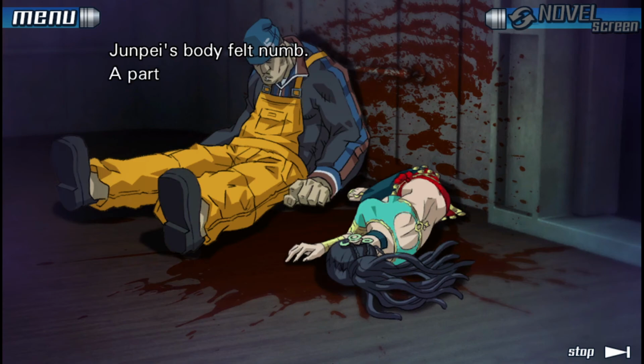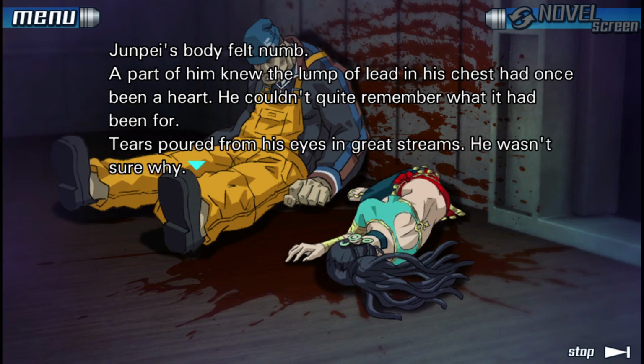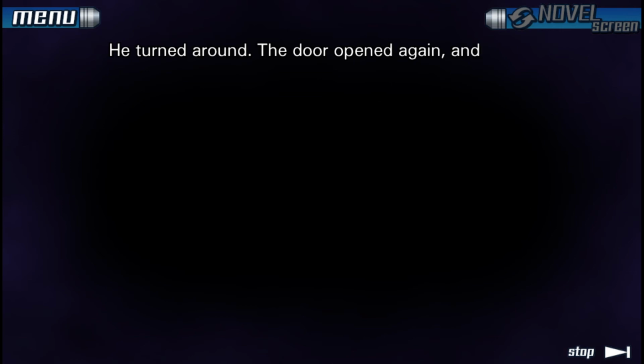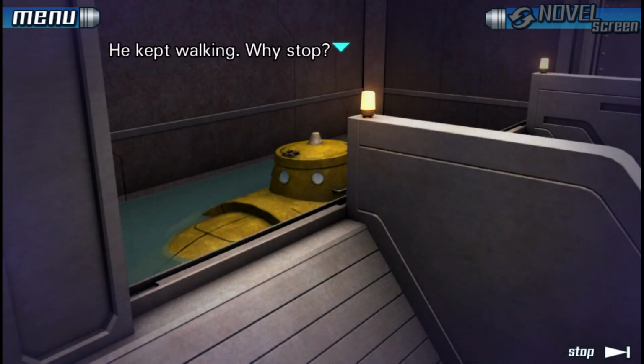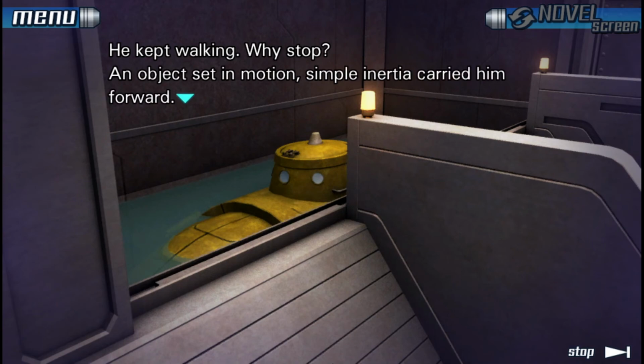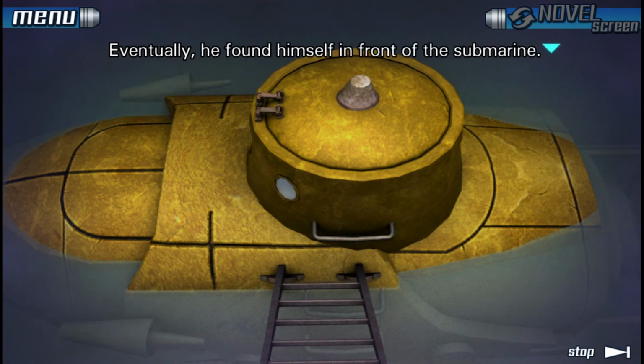Junpei's body felt numb. A part of him knew the lump of lead in his chest had once been a heart. He couldn't quite remember what it had been for. Tears poured from his eyes in great streams. He wasn't sure why. He gave up trying to make them stop. He turned around. The door opened again, and slowly, numbly, he walked through. He kept walking. An object set in motion, simple inertia carried him forward. Eventually, he found himself in front of the submarine. His arm reached for the hatch.